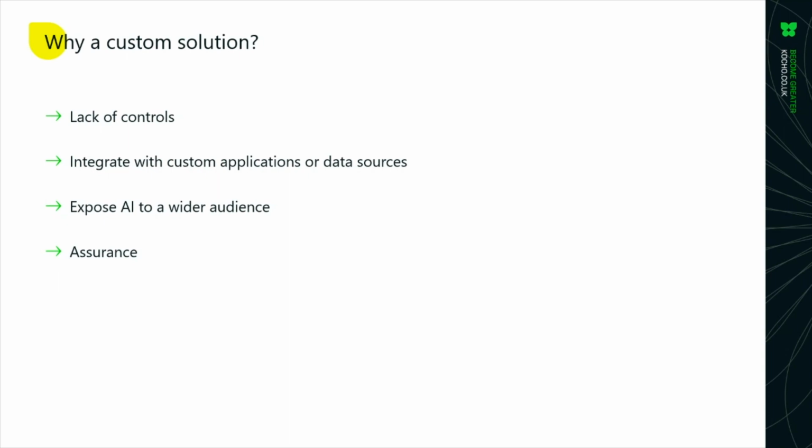However, there might be some scenarios, like for example in that custom application, where you may want to introduce generative AI functionality. In those cases, Copilot wouldn't be able to do that, so we need to look at a custom solution instead.